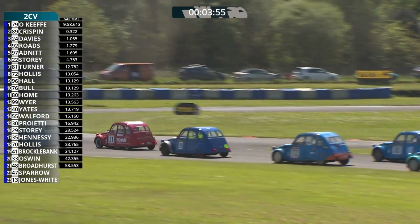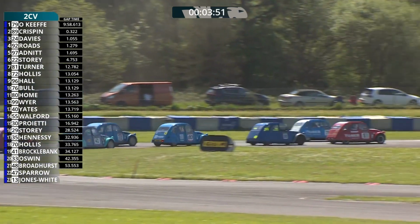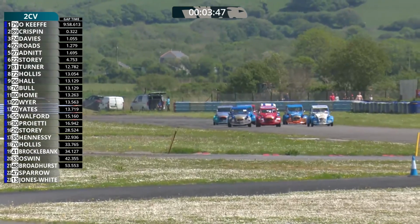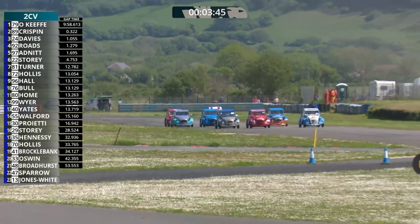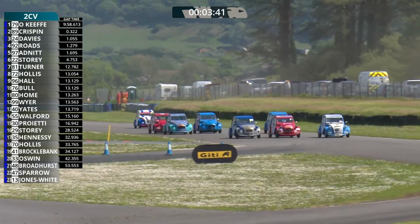99 behind him is Max Wire. Then the Hollis family together now. No, it's not. That's the number 80 car, I apologise, of Nick Home. The car that stopped might be Nigel Hollis, actually. Further round the back of the circuit. We'll wait and see, though.